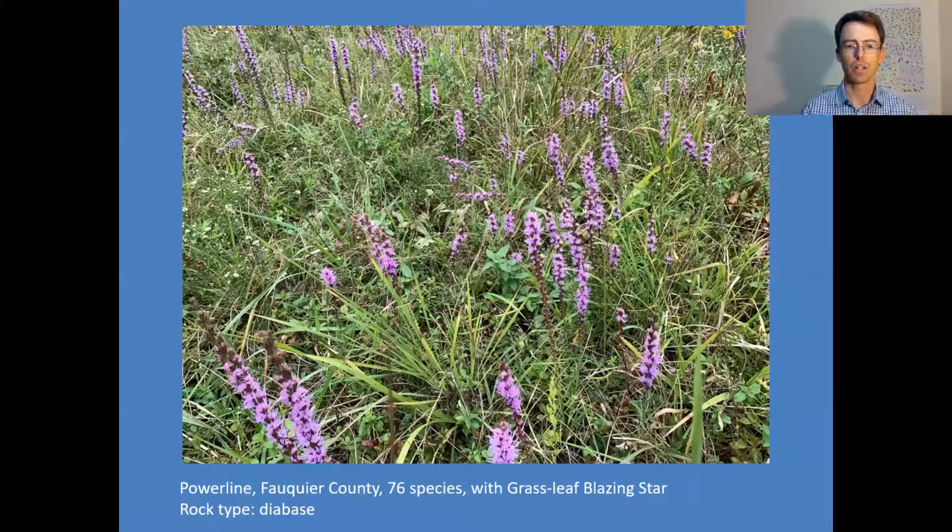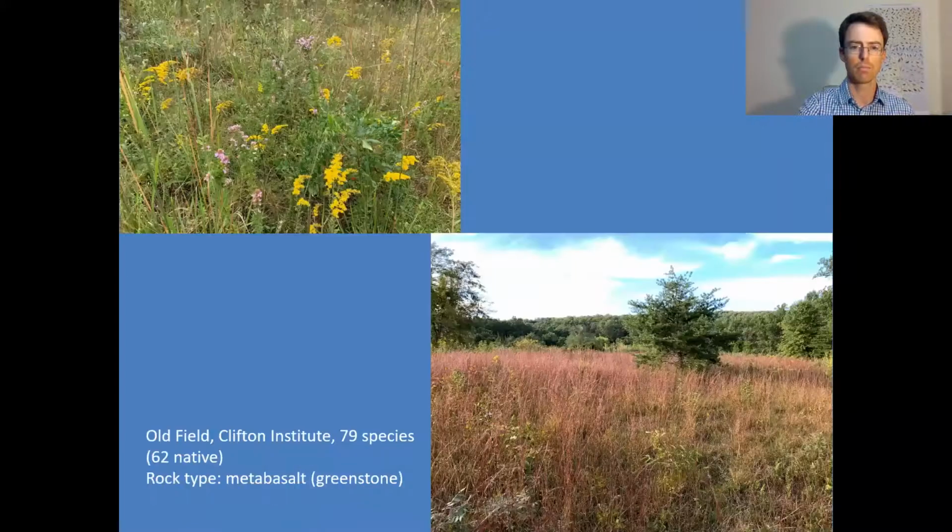This is a Powerline in Fauquier County with some awesome grass leaf blazing star, another really diverse site with 76 species of plants. And the Clifton Institute, like I said, is just behind the pack of the amazing 6 sites, with 79 species. This is found on a totally different rock type with different soil chemistry. And this is a picture of what it looks like in the early season and also later in the season when the little bluestem is up.